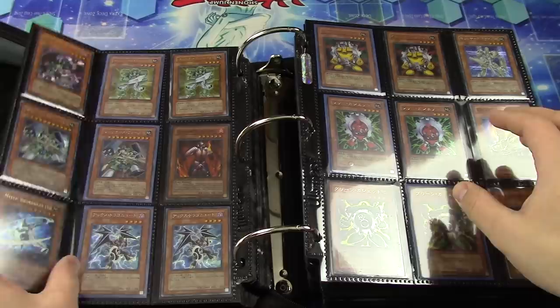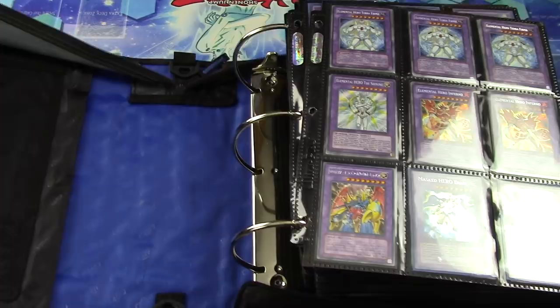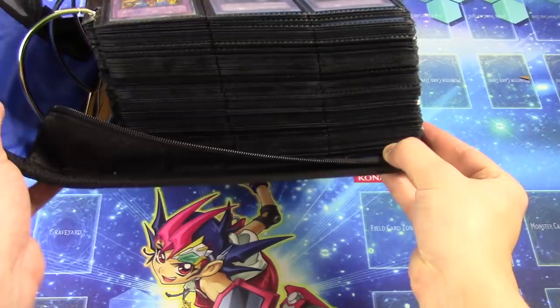And the cards, as you can see, are in really good shape. The pages are all brand new. The binder looks like it's brand new. The binder is probably a small freaking fortune to have something like this. That is a big binder. I mean, look at that.